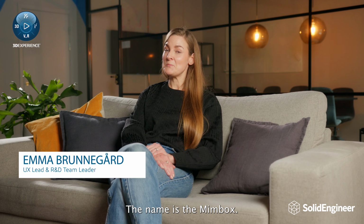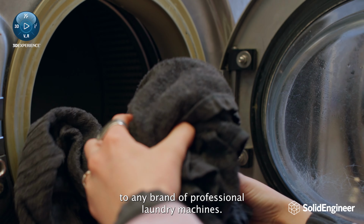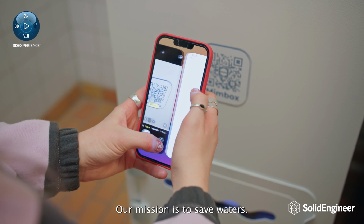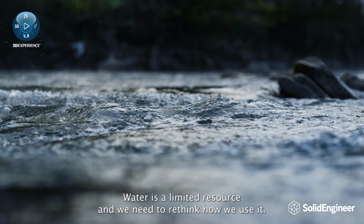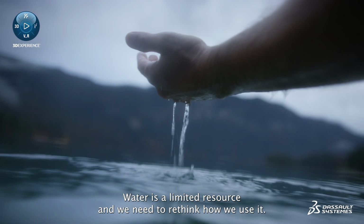The name is the Mimbox, and it's an add-on device that you can connect to any brand of professional laundry machines. Our mission is to save water. Water is a limited resource, and we need to rethink how we use it. So what does the Mimbox do?